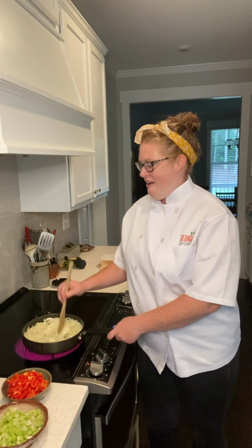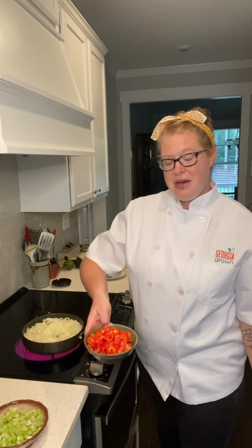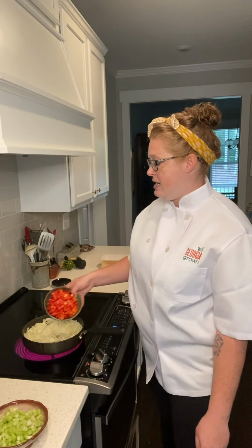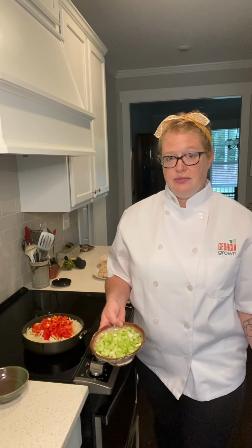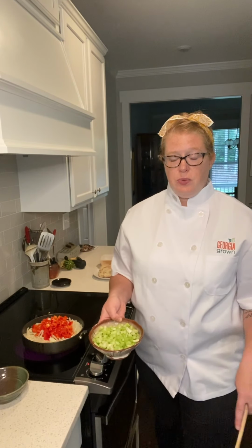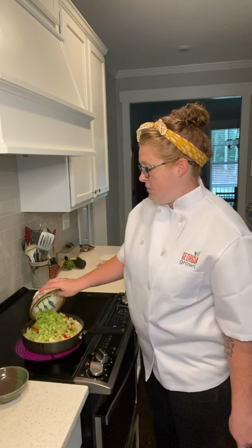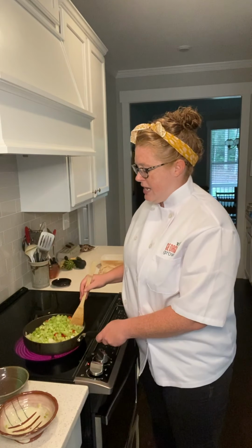I'm gonna interrupt my story for a moment to add in about 1.5 cups of large diced red bell pepper or any other sweet pepper that you might find at the farmer's market. And then about 1 bunch worth of celery, or if you don't have it by the bunch, about 4 or 5 stalks of celery. We're gonna halve that lengthwise down the middle and then cut it into about 1/4 inch dice. So we're gonna saute that all together and let this cook down.